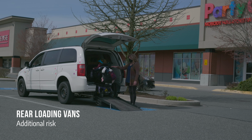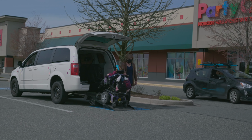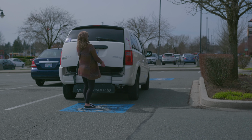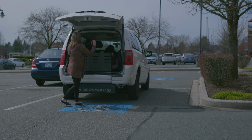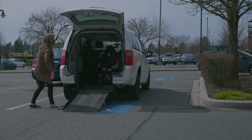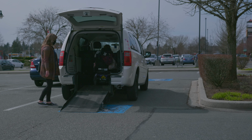Natasha's caregiver helps her come out of the rear loading van, but is blocked by another driver who is entering the parking lot. This is very risky. It is difficult to find an accessible aisle for rear loading vehicles. Suitable signage could be used beside specific parking spaces to inform other drivers to be more careful.